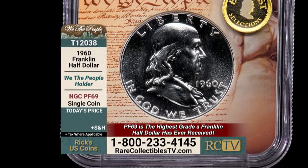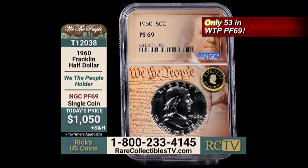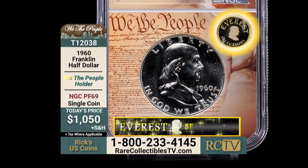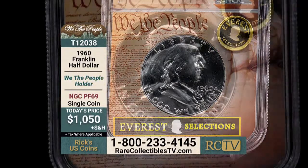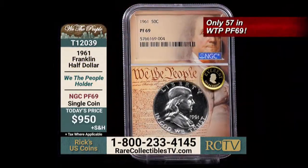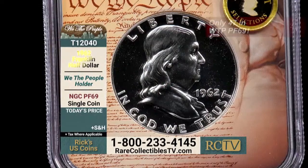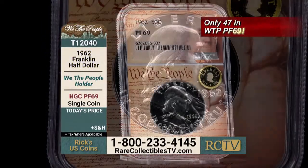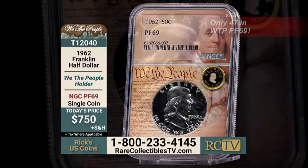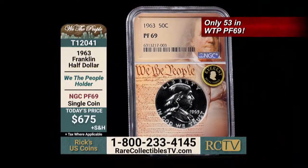And they are so rare like this. This 1960, folks, only 53 certified to date. The coin is only $1,050. Again, that Ever Selection seal, every coin reviewed by me in this pedigree holder. The 1961, only 57 certified, $950. The 1962, only 47 certified, $750. And the last coin in the series, the 1963, only $675.